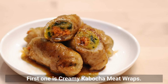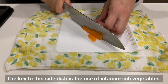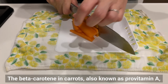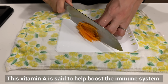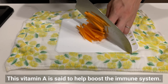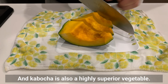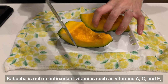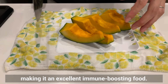First one is creamy kabocha meat wraps. The key to this side dish is the use of vitamin-rich vegetables. The beta-carotene in carrots, also known as provitamin A, is converted to vitamin A as needed by the body. This vitamin A is said to help boost the immune system. And kabocha is also a highly superior vegetable. Kabocha is rich in antioxidant vitamins such as vitamins A, C, and E, making it an excellent immune-boosting food.